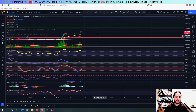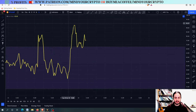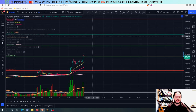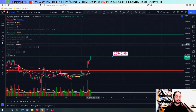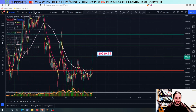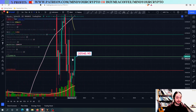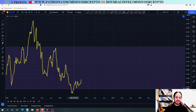In the 1-hour frame as well, we are having a nice bearish RSI divergence. Okay, this is the bearish RSI divergence. So we have to be a little bit careful for now. For the time being, in the Bitcoin chart, I'm not seeing anything hugely bullish apart from the RSI pattern. This is the one that can bring us all this upturn that we need, the bullish pattern.